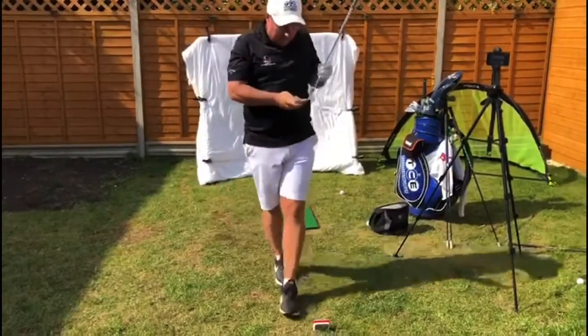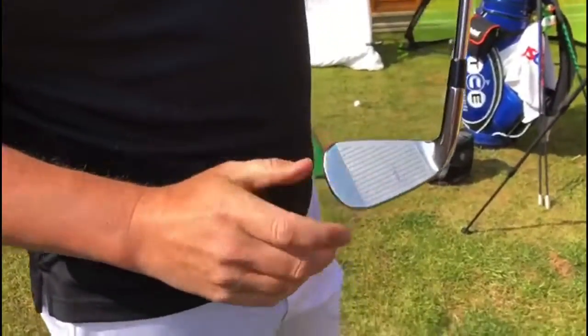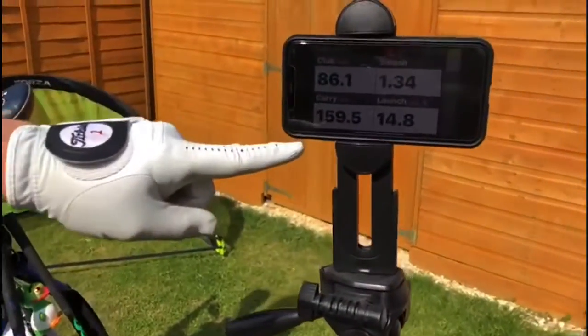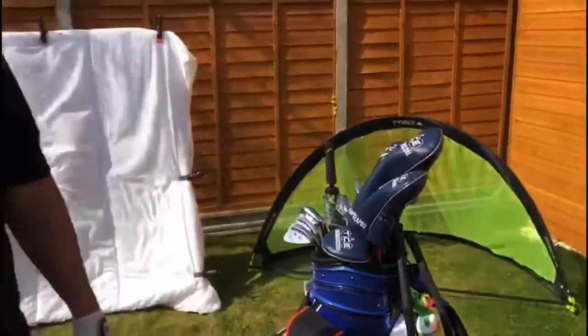So, as you can see, ball strike was pretty much central, and if you look at the carry number here, 159.5 yards, so 160 yards. That's only 2 yards away from my optimum distance with a 7-iron.